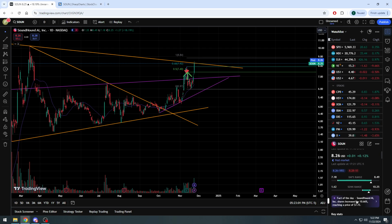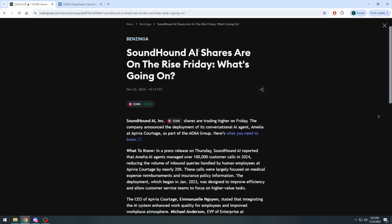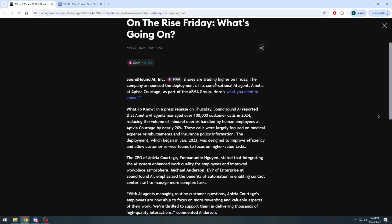We pretty much, for the most part, keep getting positive catalysts in the news headlines and the updates coming out of the company. And of course, they recently talked about Amelia again. SoundHound shares rising Friday. What's going on? The company announced the deployment of its conversational AI agent Amelia at Apivia Cottage as part of the AEMA group.